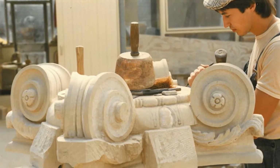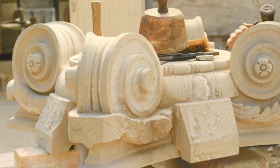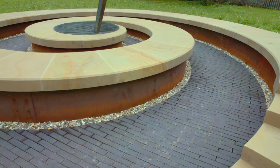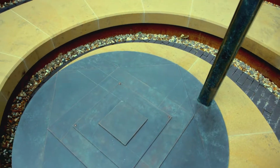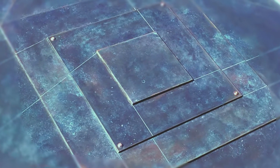The spiral is a direct reference to the stone carving we did here at Ratty and Kett. It's called a volute, and you'll see it all over Cambridge on the Ionic and Corinthian capital tops. The centre has the setting out of each of the quadrants that form the spiral. So I've tried to tell the story of what it is and how it's made in the sculpture itself.